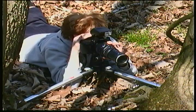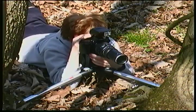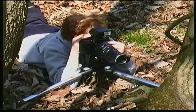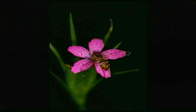And so you've basically got a couple of options. You got to get down and shoot up at it so that the background is further away from the flower so that it's gone out of focus, or use flash and set your flash so that the background goes black and that the flower is properly exposed.